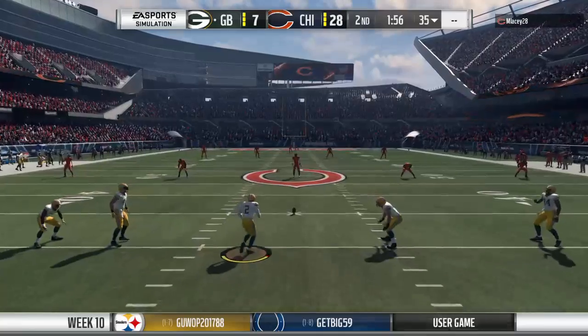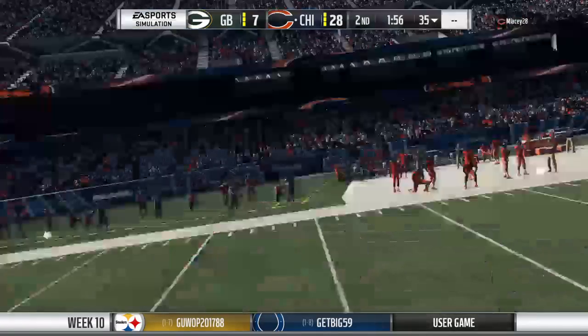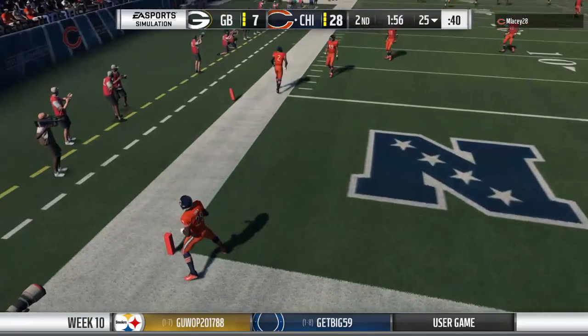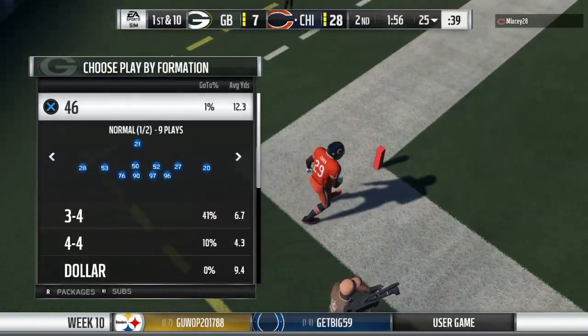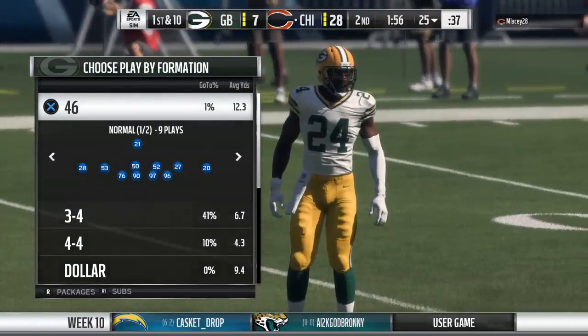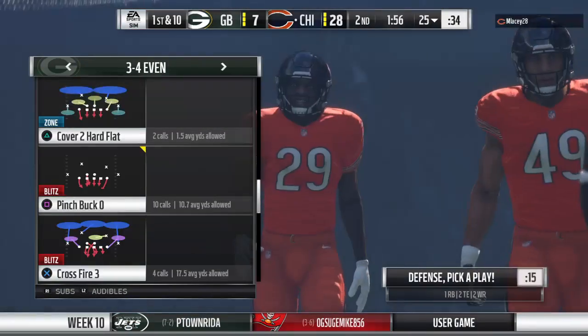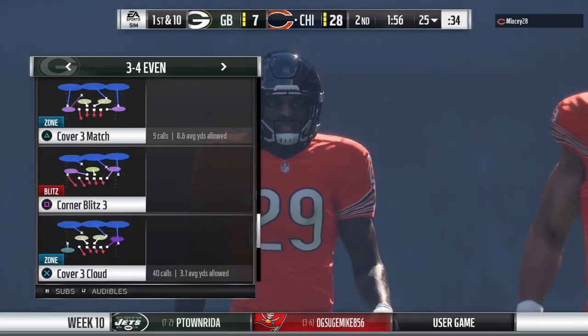Crosby on now to kick it away. And a little dangerous there, almost a penalty, but it does get into the end zone before going over the sideline for a touchback. Here's the Chicago offense coming back out onto the field.